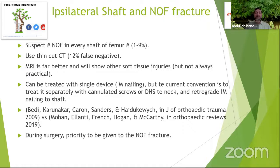Having said that, it is more challenging to have anatomical reduction for both of them at the same time if you are using one implant. So I would still advocate using two separate implants, and I would state that the reason for this is I would then be able to reduce both fractures anatomically better.